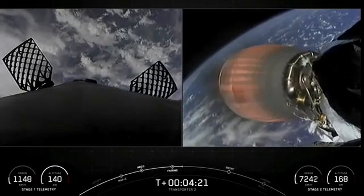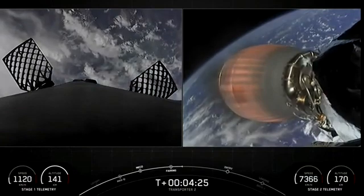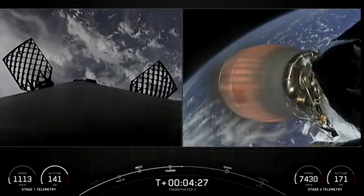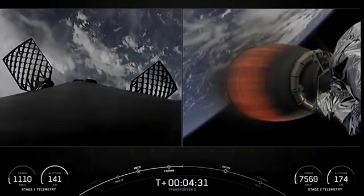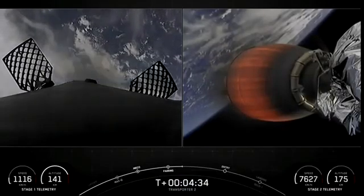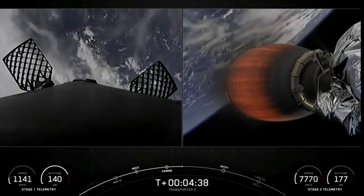We have a couple of views on screen. On the right-hand side is a view of our second stage Merlin vacuum engine, also known as the MVac engine. It's currently in the first of two MVac burns. This burn should last until the T plus 8 minute and 24 second mark. About another 4 minutes left on this burn.